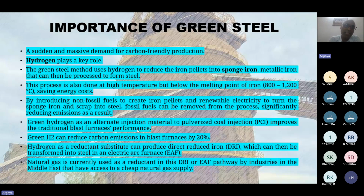So these are all after effects of greenhouse gases. And if we want to reduce these greenhouse gases, you need to use hydrogen. But the thing is that once you are using this hydrogen, there will be a lot of effect on the production of steel.